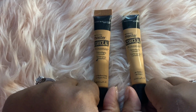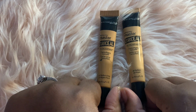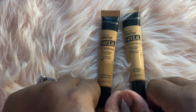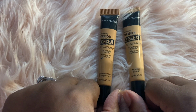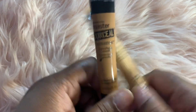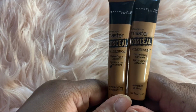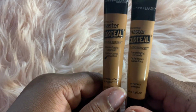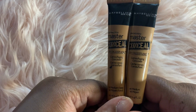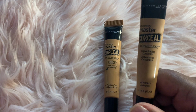I always get these two shades in the Master Conceal, but I'm considering using the LA Girl or the Tarte to clean up my brows from now on. And that will eliminate me having to get a third product of concealer. I'm also considering using the cream in another one of my palettes to clean up my brows. I like my brows thin, so I don't really need a whole lot going on.